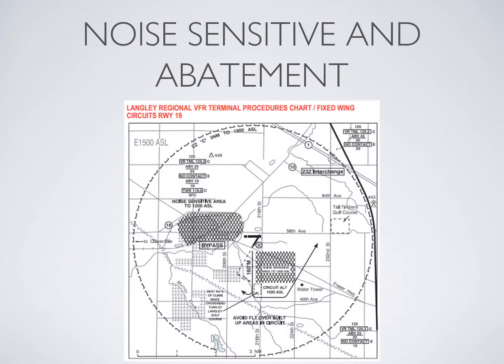Now that we've talked about circuit arrival procedures, let's talk about the circuits themselves. And although I've spoken at length about Langley since I fly out of here, it is a really good example because not only do you have the noise abatement, but you've also got this kind of modified crosswind around this noise sensitive area, followed by a downwind as tight as you can make it. So it's a really interesting one, but let's look at some others.